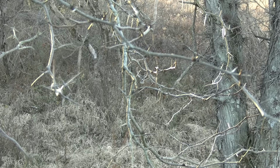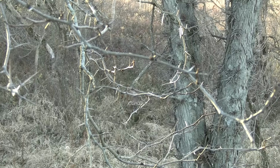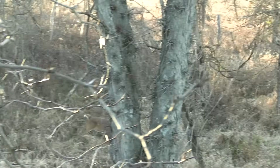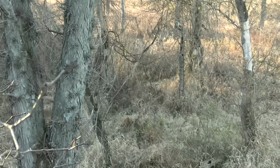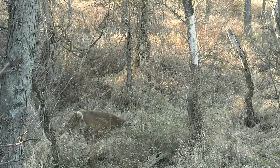The best habitat, the best food, the lowest hunting pressure, and make sure you have at least some amount of space for bucks to call your area home. If you do those 4 things, that gives you your best chance of attracting and protecting and growing bucks on your property, growing big bucks on your property.